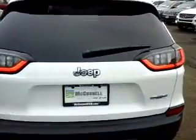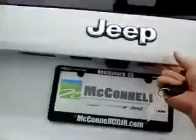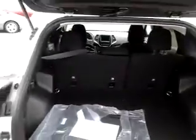Really good cargo carrying capability as well with passengers. Open this up here. So you can see, you have space behind the rear seats. The seats are split folding, so they'll fold down, give you a little bit more cargo access, without sacrificing customer space.